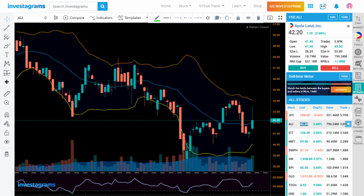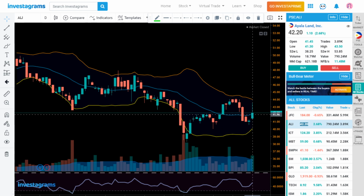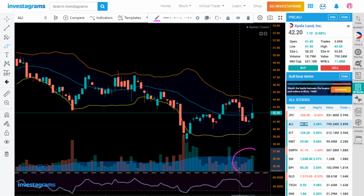ALI had a good jump in today's market, and we're starting to trigger the MA20 line, and it's paired with the right volume. As you can see here, the volume is starting to climb up. It's moving upwards, so I think people are showing interest here.